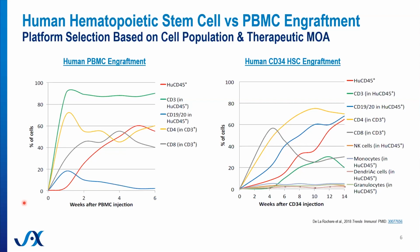Now, as I pointed out, there's two different sources of hematopoietic cells that are commonly used in engraftment: PBMCs or the human hematopoietic stem cells. And the types of cells and the maturity of those cells that reside in the peripheral blood and other tissues of these mice are going to be different depending on the source of cells that you use. There are going to be multiple cell populations that are engrafted following PBMCs. Not shown here, they also include natural killer cells and myeloid cells, but at much lower frequencies.